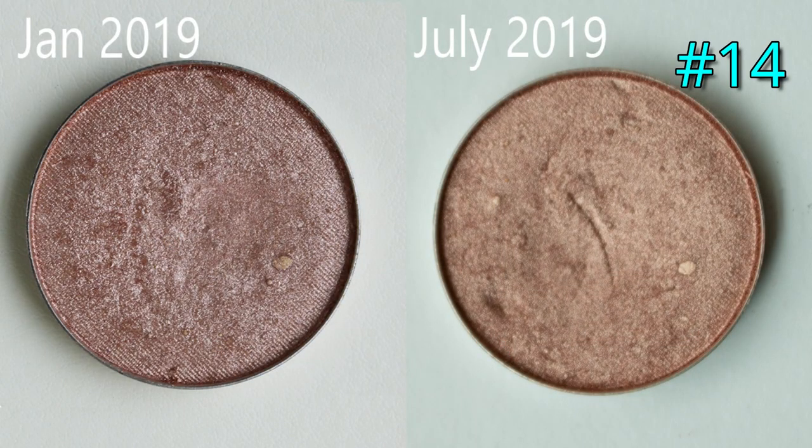The next product is the Ofra Bliss highlighter. I'll be surprised if I hit pan on this, but I still want to keep this in the project pan because I feel like by having it in the project pan, it's forcing me to remember to use it. Because otherwise, I don't know if I would use it or not. Truth be told, I now have other highlighters that I like better, but it definitely was one of my favorites when I had it originally.